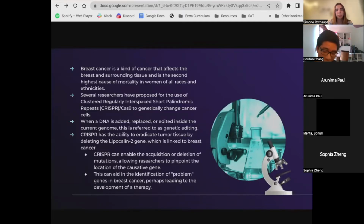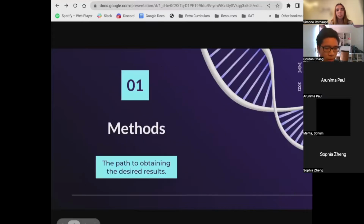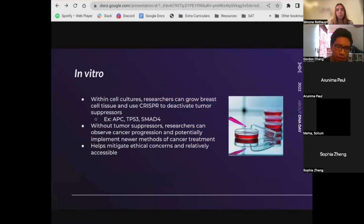CRISPR can enable the acquisition or deletion of mutations, allowing researchers to pinpoint the location of the causative gene of whatever is causing the breast cancer. This can definitely aid in the identification of problem genes, like what's causing the cancer. It can also lead to the development of further gene therapy further down the line. Next slide, please. This is going to be our basic method.